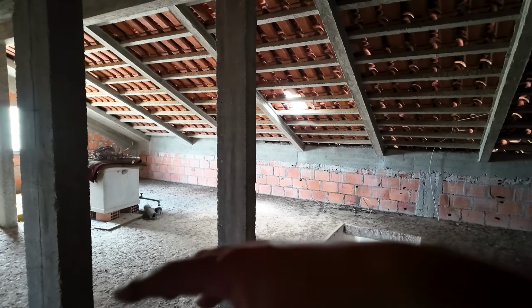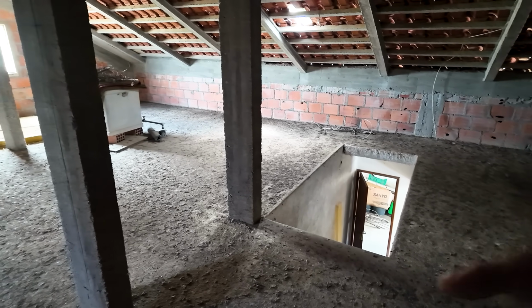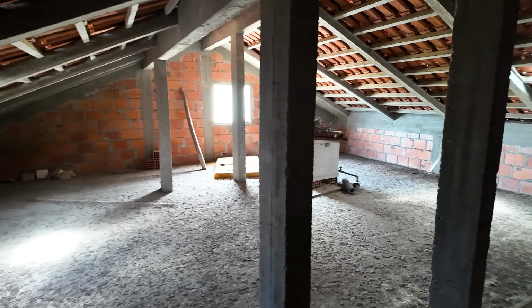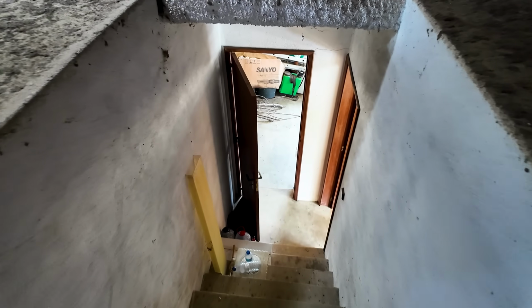And this space here, which doesn't go over the garage, just the habitable space, has 117 square meters. With the garage, we have 150 of footage. So this attic basically doubles you the space, wanting or needing, of course.